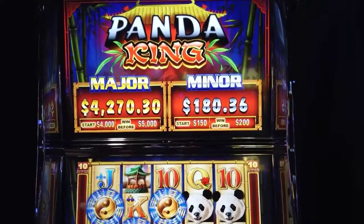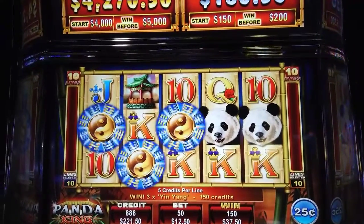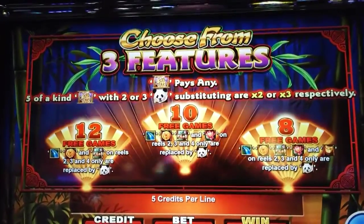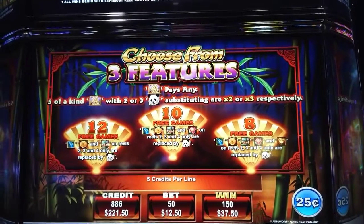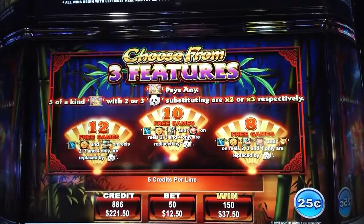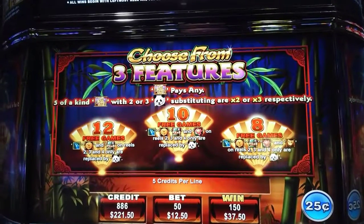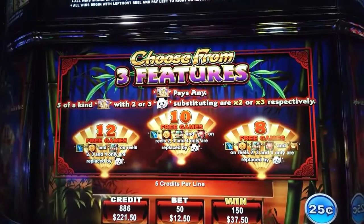Panda King. Getting ready to play the bonus. Here we go. Start feature. Come on. Oh, now we got a pick. Let's see. 8 free games, 10 free games. Reels 2, 3, and 4 are replaced by pandas. 1, 2, 3.